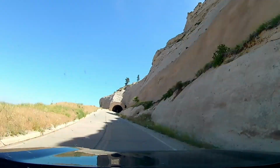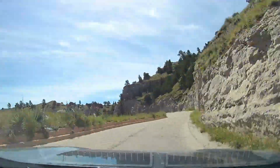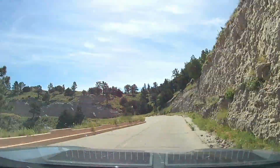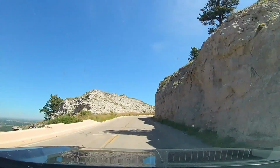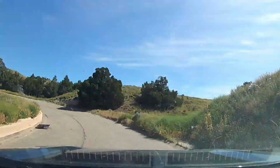Built in the 1930s, the Summit Road is the oldest concrete road in the state of Nebraska. This 1.6-mile drive features scenic views and the only 3 vehicular tunnels in the state. It's narrow with sharp curves.